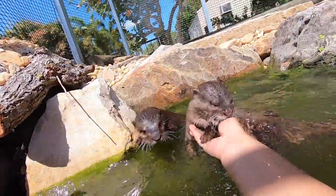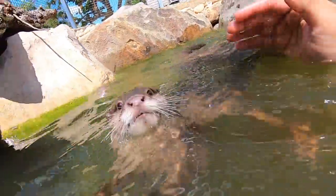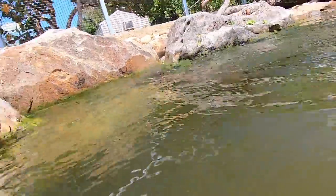There's algae down here. I don't know if you guys can hear me, but there's algae down here. We have our homies right here chilling. Ow, he bit me, but it's okay. Don't play too rough. Ow. Might go for my toes.